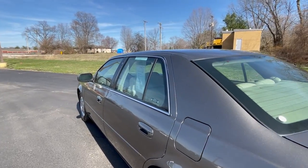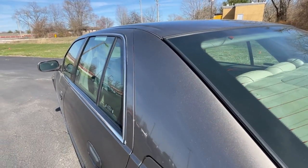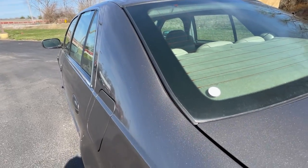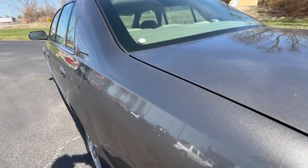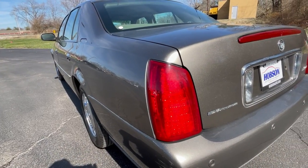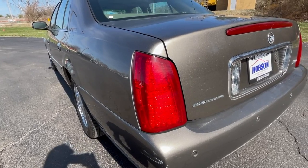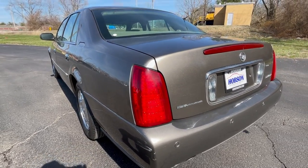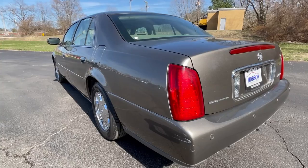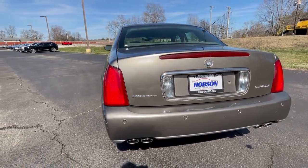Does feature that classic roof line, comes down, integral drip rails for the rain distribution, going down into this really nicely flowing pillar back here that lands into these then state-of-the-art LED tail lamps and turn indicators. First time it was ever offered on a Cadillac vehicle, and I think on a production car.